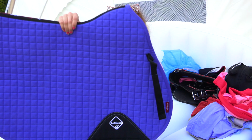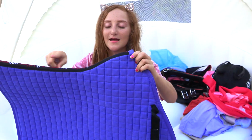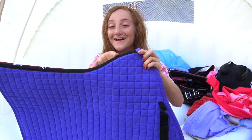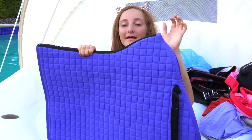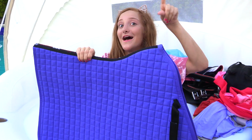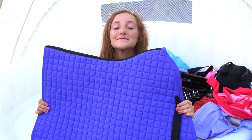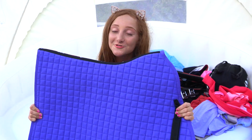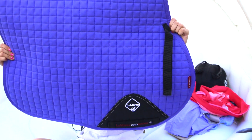Lastly, we have the Blueberry Lemieux Pro Sport Jumping Saddle Pad. What I really like about this pad is it has this kind of design on the top where the withers are, to make it more comfortable for the withers, and it helps the saddle stay on as well as your half pad. Whoa, knowledge. This pad matches our new periwinkle shirts, and my mom wanted it. This is what it looks like.